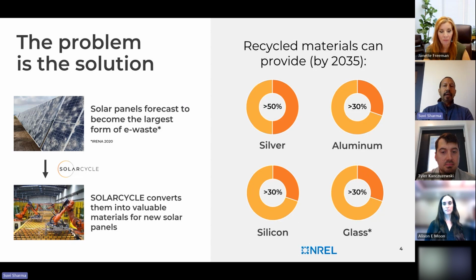NREL did an interesting study that looked at, by 2035, if we applied advanced recycling processes to end-of-life panels, for the new panels that need to be manufactured at that time, we could provide more than 50% of the silver needed for those new panels, more than 30% of the aluminum, more than 30% of the silicon, and then we worked with NREL and did that same for glass, and more than 30%. So that means instead of going and mining the earth for these materials, we need to mine solar panels for these materials.